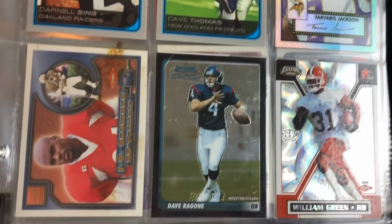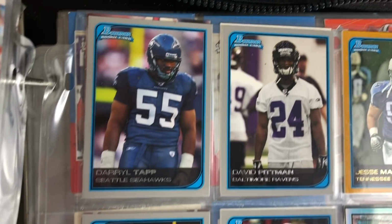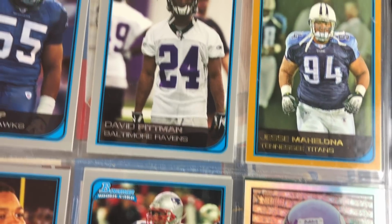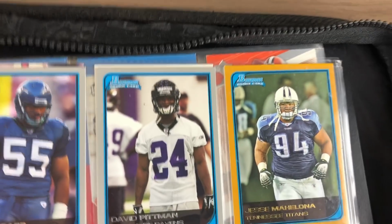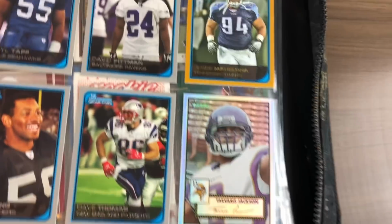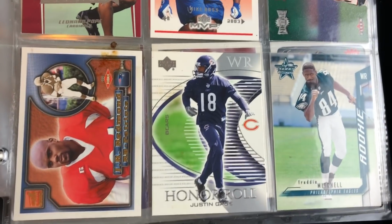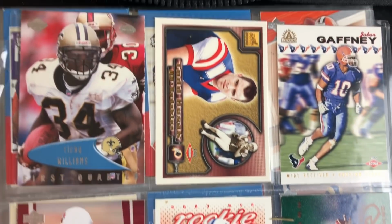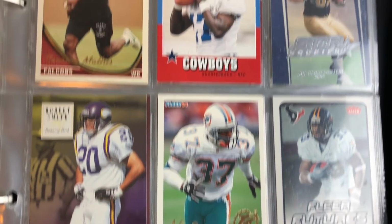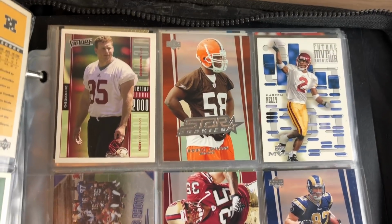And some Bowman Chrome. And some rookies. Dave Thomas, Darnell Bing, Daryl Tapp, David Pittman, and Jesse Mahalona. Probably butchered that, but oh well. Tavares Jackson. It's like a refractor of some kind. Getting to the end of this first binder, and then we'll rip into the second one. See if we can find any more rookies. Not that we really did in this binder to begin with.